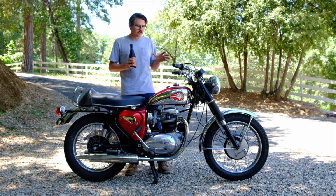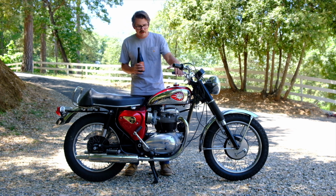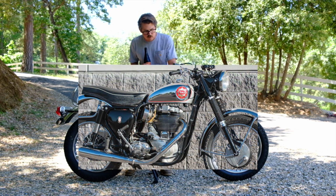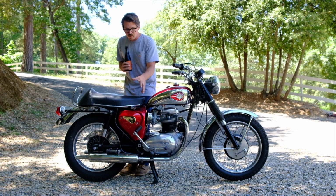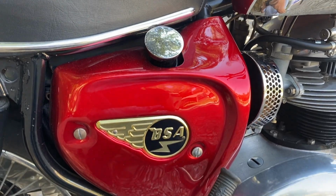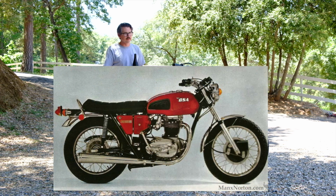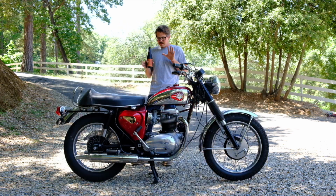It's kind of like a transitionary period in the 60s where you can see the references to the 50s BSAs here. I mean, this tank is very similar to what you see on a Gold Star, especially if it had a round badge there. But then we've got some more futuristic side covers here, kind of hinting at the future. And then of course the bikes took on a totally different look in the 70s. So I just love this period of bike.